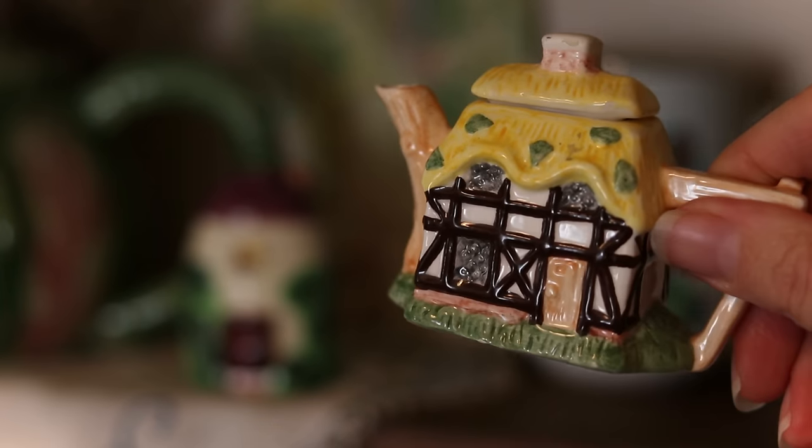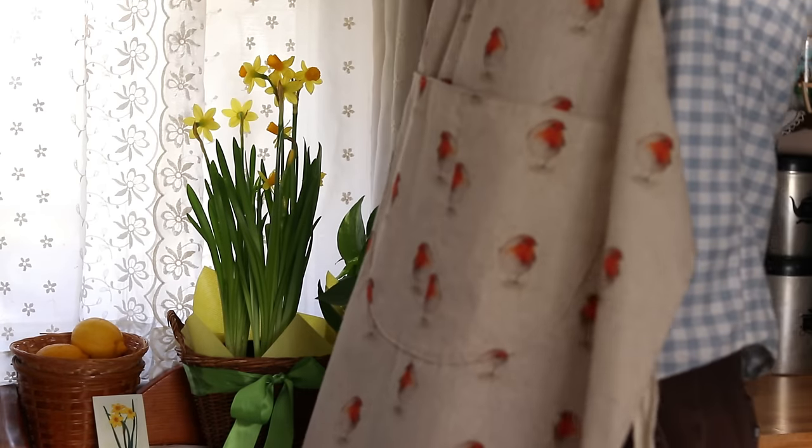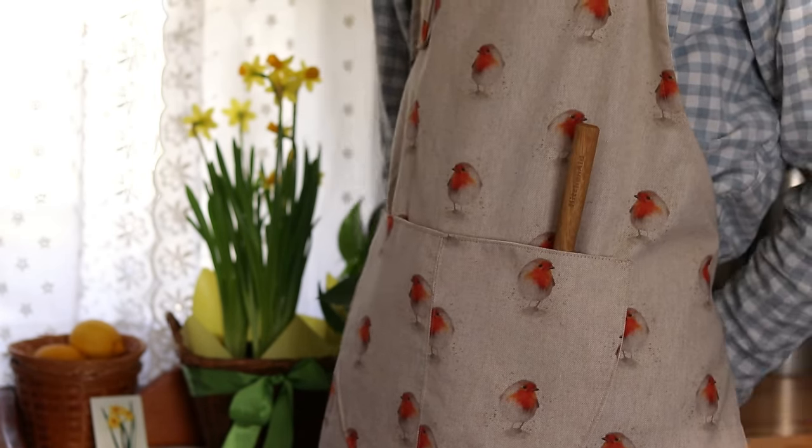It is time for the moment of the day that all the inhabitants around the cottage love most. It's time to bake a cake. Even if the critters outdoors can't taste it, we like to imagine that they enjoy the lovely aroma.